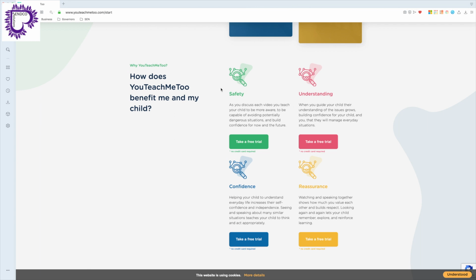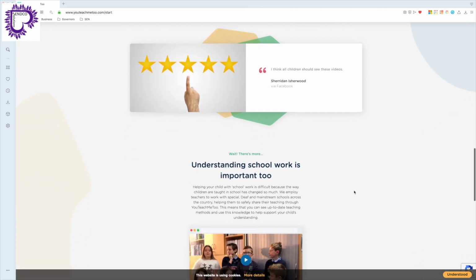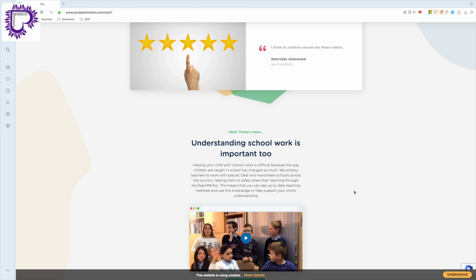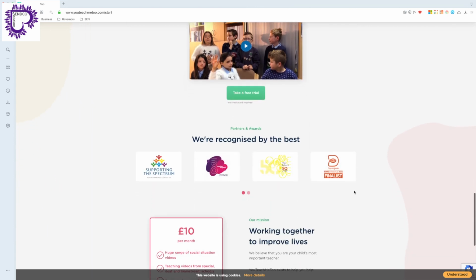Anyway, so we can use it to teach safety, understanding, reassurance, and to help develop confidence. Scrolling down a little bit further, we've got a couple of credentials there and comments from other individuals, and supporting parents with children's schoolwork, because the way we were taught maths when we were at school is rather different to how children are taught maths in school now, especially for grandparents too.